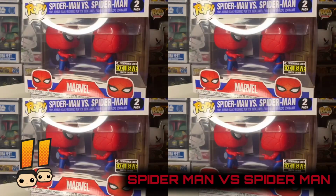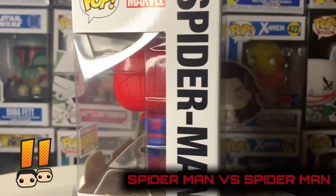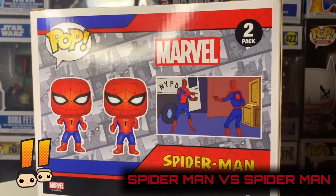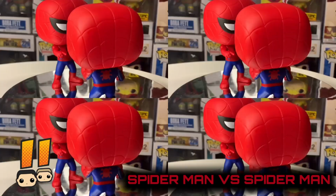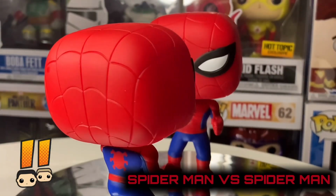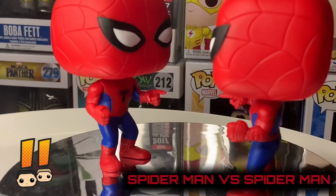First up in this part 2 of our year roundup is the Spider-Man vs Spider-Man meme Funko Pop. This was the first one released of this kind, of an iconic meme that people know across the globe. It's pretty basic, pretty straightforward, but a really clever Funko, and I know a lot of people have called out for this one, and it has undoubtedly led to more memes being created into Pops in the future.